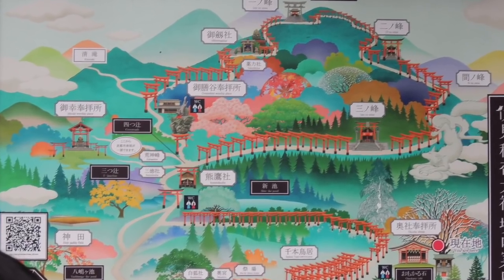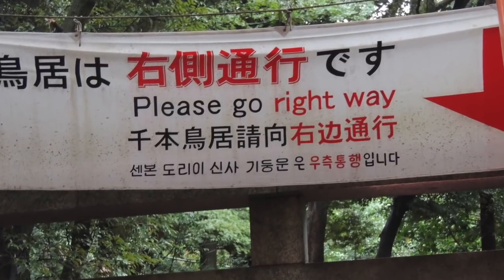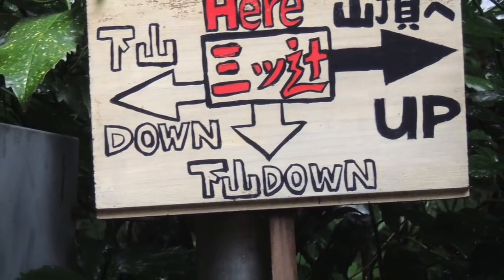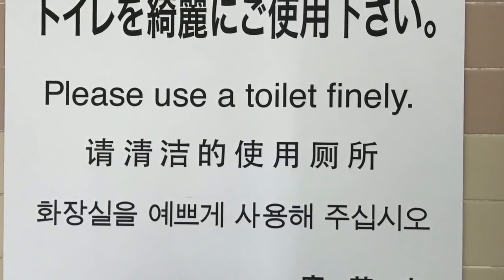This is the map that we had to follow, you hope. Very clear. And you had to go the right way, of course. And then you had to make the right turn. See that? And you also had to use a toilet finally. Again.